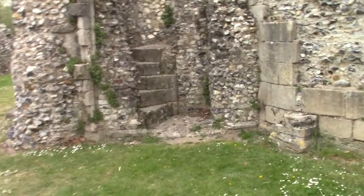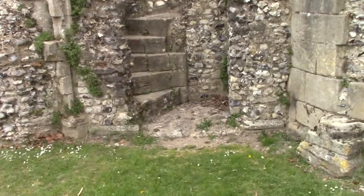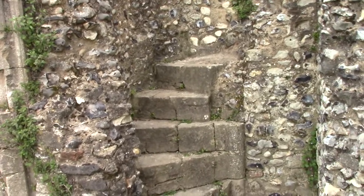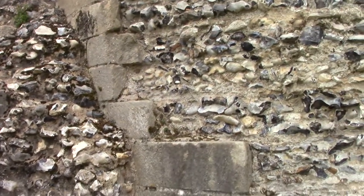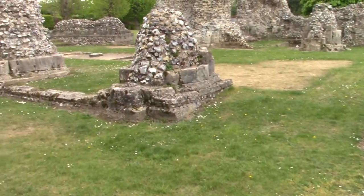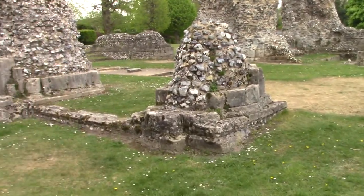I mean, you see the bottom of one of the staircases leading up to what would no doubt have been a rather impressive tower. As we see, it's a flint and mortar construction dressed with stone. Not entirely sure what kind of stone. I don't think it's ashlar, but we can see.